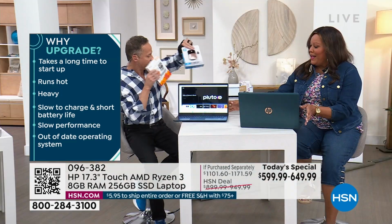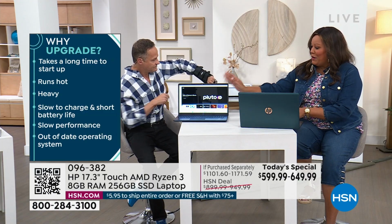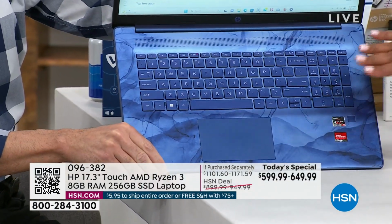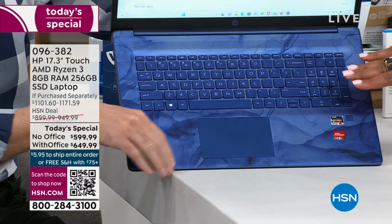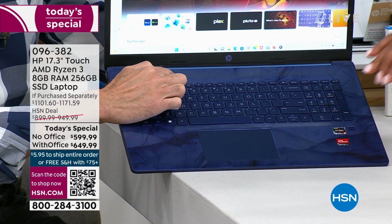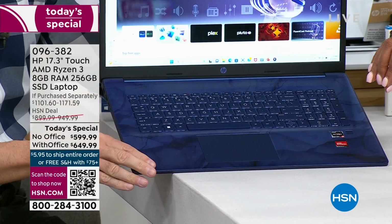If you want the cobalt blue, right next to me is the cobalt blue that Aaron can show. And it is divine. You've got the marbling effect, and this blue has been #1. So if you want to get this home with Office, and I suggest that you do because then you have more versatility with your computer.